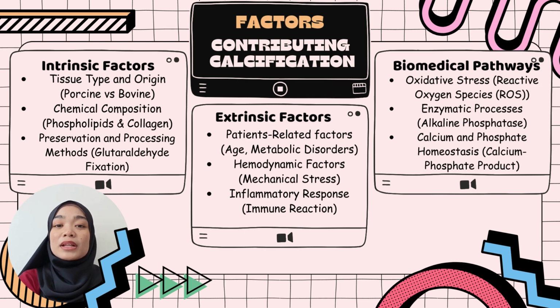B. Chemical composition and phospholipid. Phospholipid in the valve tissue can bind with calcium to promote calcification. The collagen matrix can also contribute to calcification, particularly if it is poorly cross-linked.